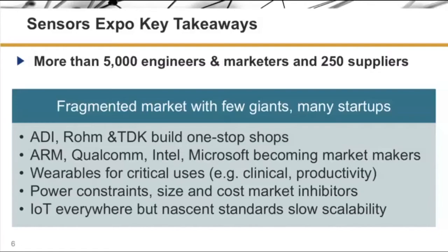Interesting cross-function technology that we saw was an emphasis on wearables, not just wearables for consumers. In fact, many a speaker or exhibitor was clear to point out we're doing more than Fitbits. We're even doing more than Apple Watches with the sensor arrays that are required there.